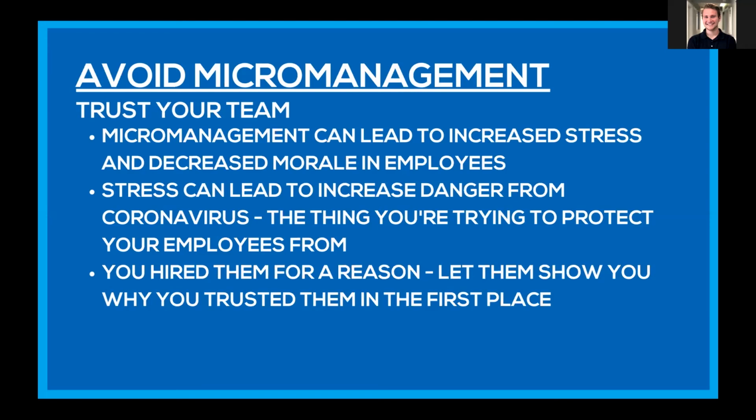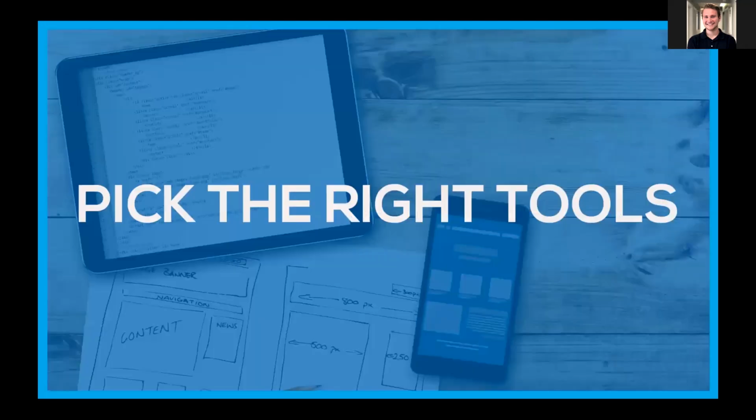So, moving on to what kind of tools you should be using. While no one wanted a pandemic to happen, it couldn't have happened at a better time in terms of technology. If this had happened 10 years ago, we would be seeing a lot different outcomes than we are right now. Due to the advances of different digital and online tools, we've really been able to make up for a lot of the communication difficulties we would have had.